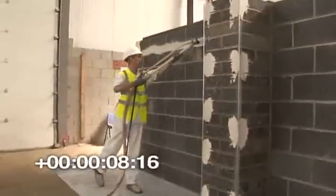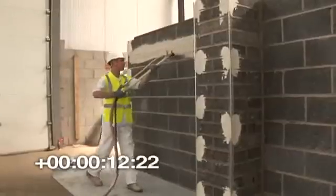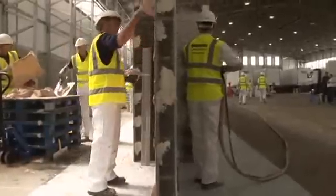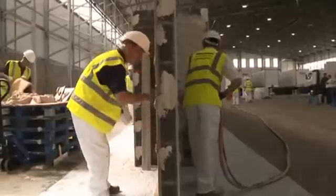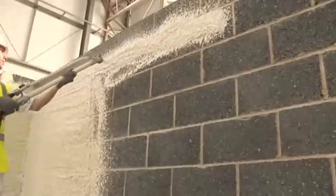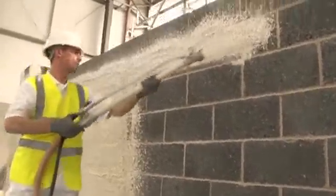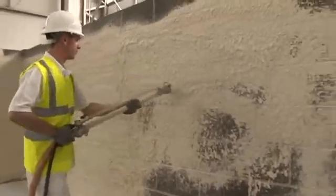But the MP75 team gets off to a spectacular start and shows just how fast projection plastering is. The manual team looks to be making decent progress as one man mixes and 3 experienced craftsmen get backing coat onto the wall. The MP75 team slows down briefly to adjust the flow rate as the site water pressure fluctuates, but they're back up to full speed after a couple of minutes.